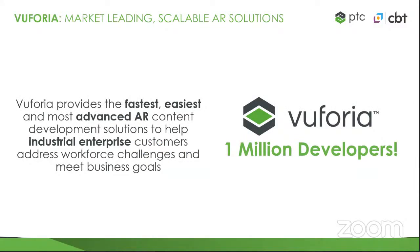This is a platform called Vuforia. It's a veteran company that's been around for many years, and we've acquired that several years ago. Vuforia is a brand of PTC that recently celebrated its 1 millionth developer in our developer community. It's the fastest, easiest, and most advanced AR content development platform in the market. It has the widest variety of supported platforms and operating systems, widest variety of ways to actually look at the physical environment and what's called track on it or augment it with digital information. I'm going to touch on that in several slides here. And it's really helped our customers reach real value in the industrial space with augmented reality.